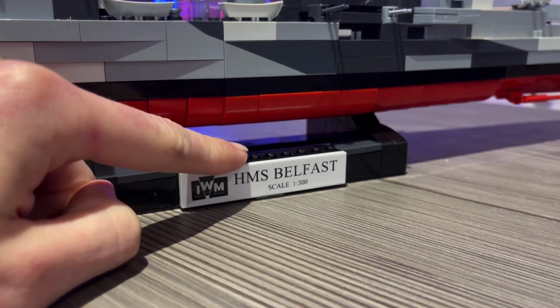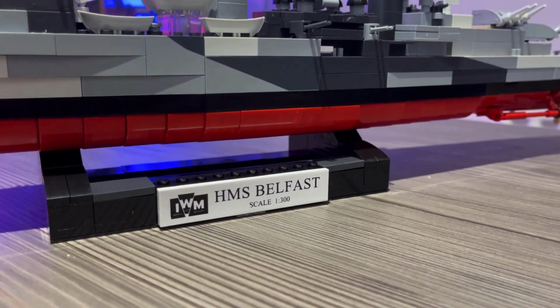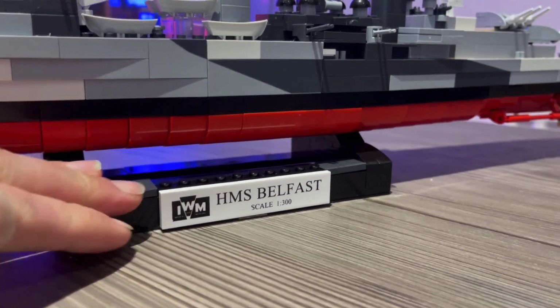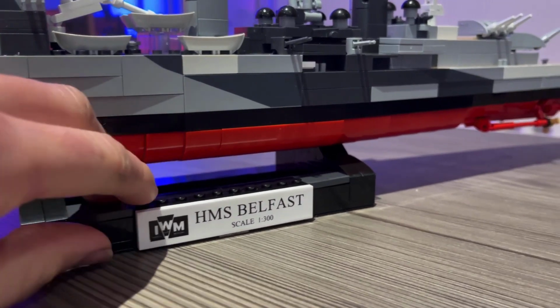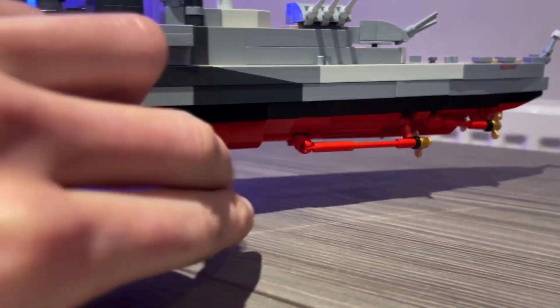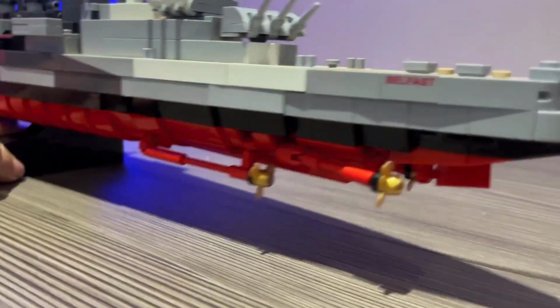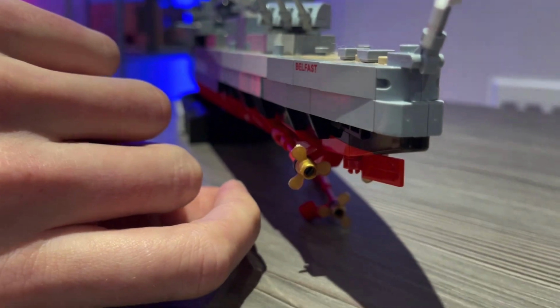This is 1/300 scale of the ship, so the ship is massive, but compared to other ships, obviously it's very small. But yes, this is really nicely done, really nice brick built, and it sits on there rather nicely. And then coming back up here, you get these lovely, all three of them, copper, or in this case gold colored propellers at the back here.